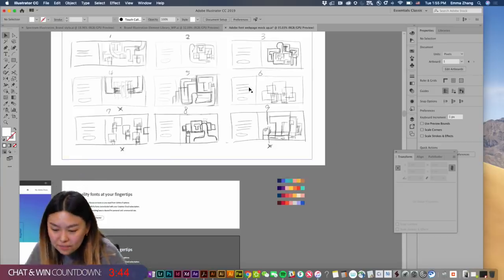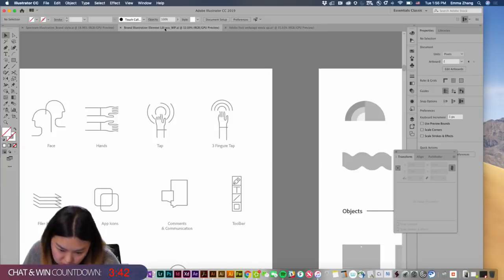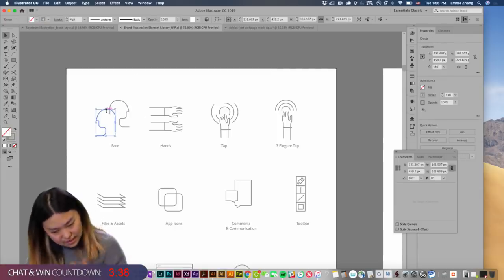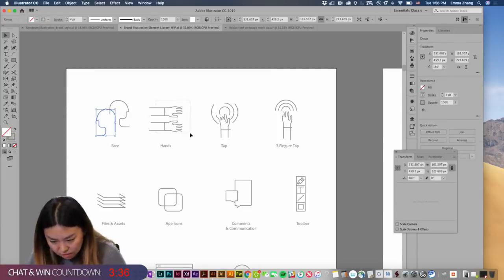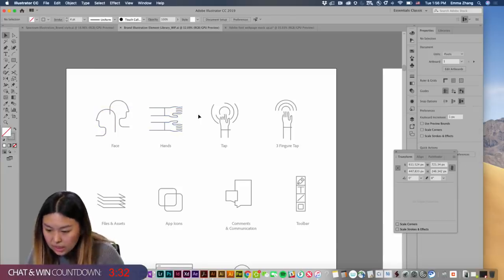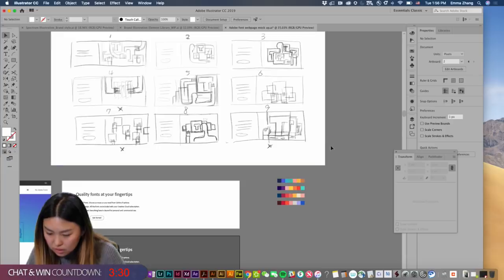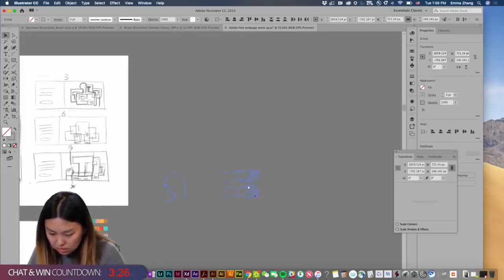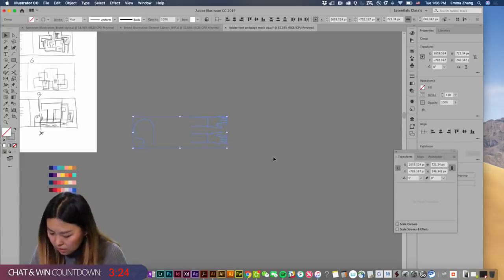So, what I'm going to do is just pull this, because we have a face there. And we need hands over there. So just select the two and copy them, bring them into the artboard. For now, we're just going to work outside of the artboard.